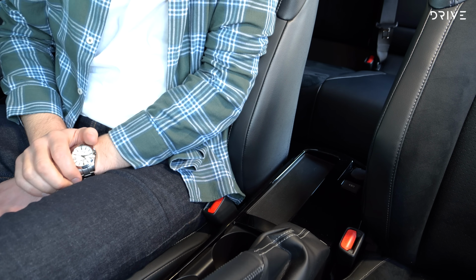Things not in great supply are amenities. You've got a single 12-volt port and a USB slot, but they have to be shared with the front row. But the thing the Corolla does have going for it is it has seating for five, whereas a Civic Type R only seats four people.